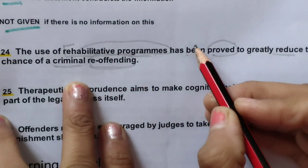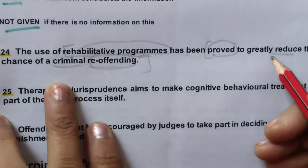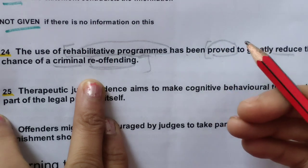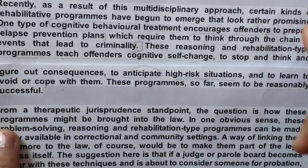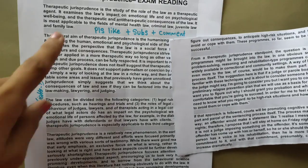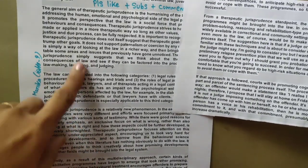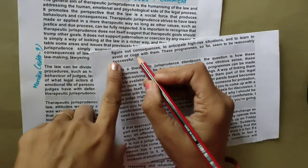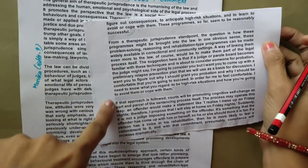And if they are not talking about whether it has proven to greatly reduce the chance of a criminal reoffending, then it will be not given. Okay, so here now is the location. Now see this, the full page of this reading we have solved with fill in the blanks and all. Okay, now till here we have got the location of the last fill in the blanks. Now there are 2 paragraphs left.